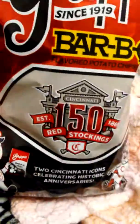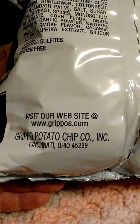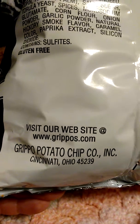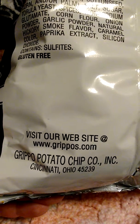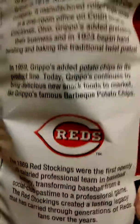But these chips, I'm not sure where they are manufactured, but we're going to turn it around and we will tell you the potato chip. Grippo's Potato Chip Company, of course, is in the big city, Cincinnati, Ohio. Visit the website if you want to know more, if you want to order them online. But look at this.